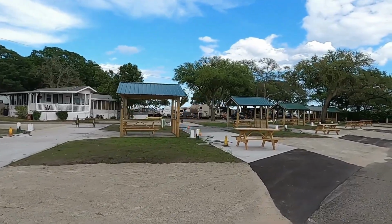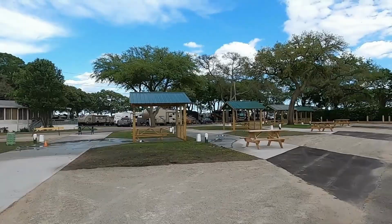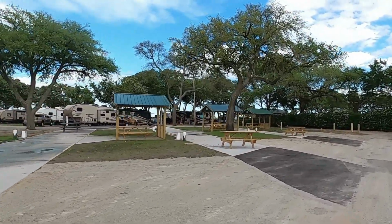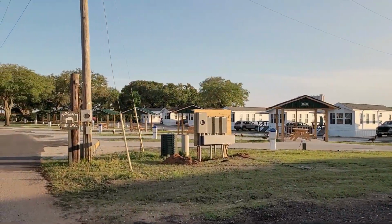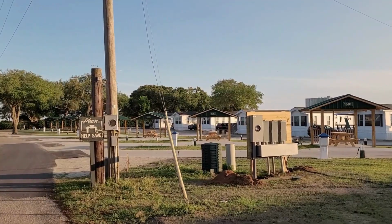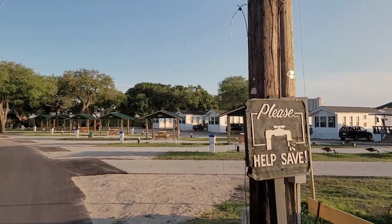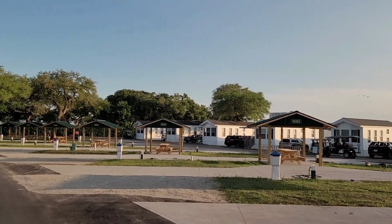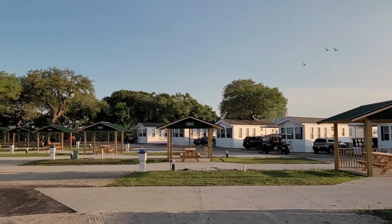These pull-through spots are called buddy sites. They're designed to allow RV campers to park end to end, with 2 sets of widely spaced utilities on one side. And they can share one shelter in between their awnings. Now the RVs can park nose to tail and their awnings will be on the same side.